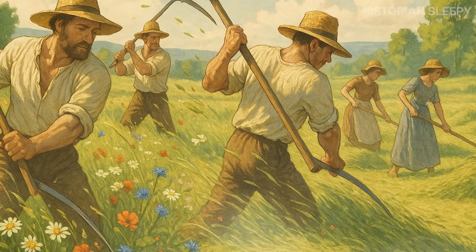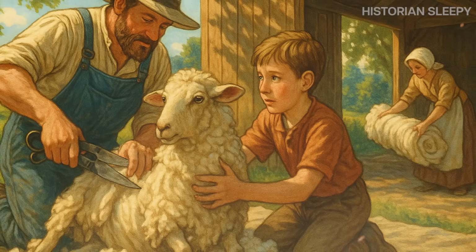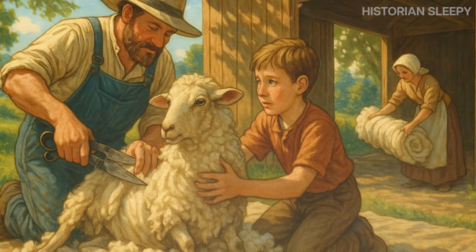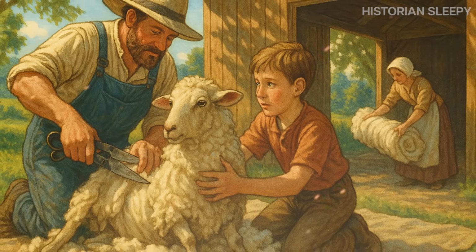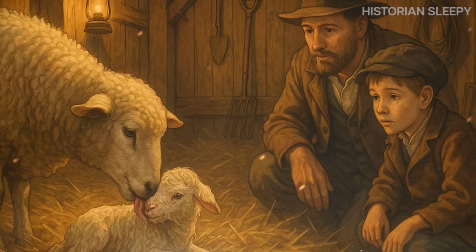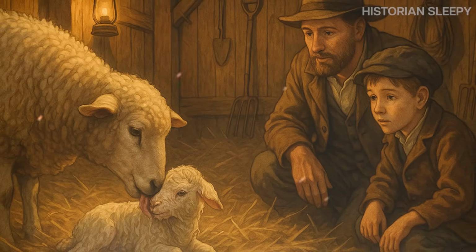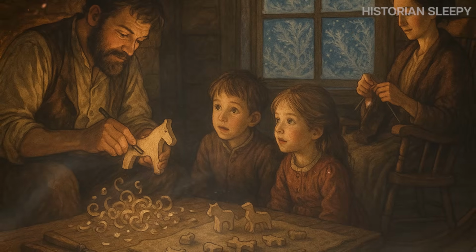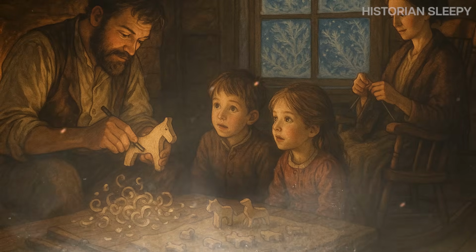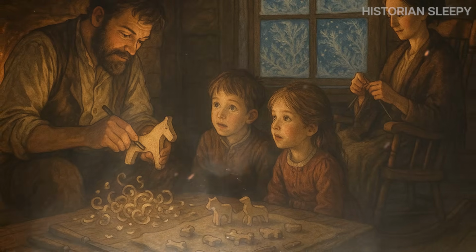You consider your children's futures as you walk, Thomas with his aptitude for figures and growing interest in mechanical innovations, Alice developing the domestic skills that might serve her as a farm wife or in other capacities, James showing early signs of the practical ingenuity that characterises successful farmers, little Mary still too young for her path to be discernible.